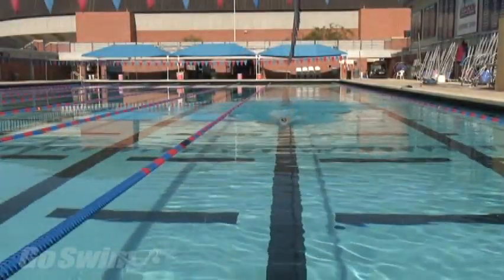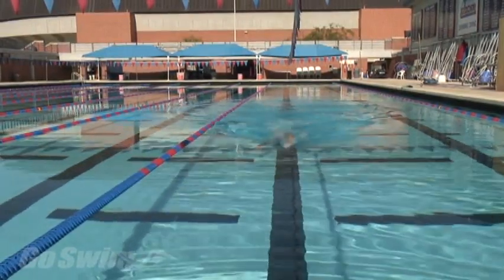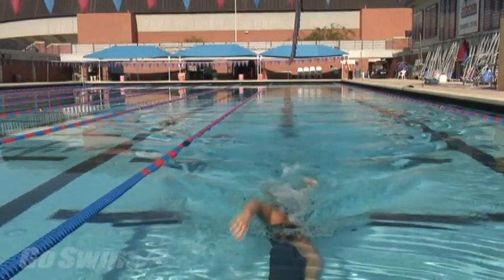Let's watch a few more lengths from different angles. Get an image in your head of Roland's body position and alignment, and how he moves like a needle through the water, and see if you can add this to your own stroke when you practice.